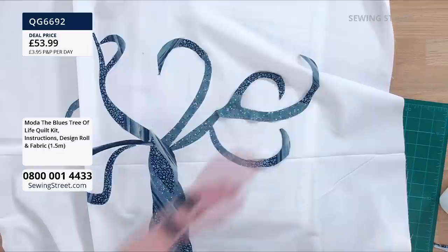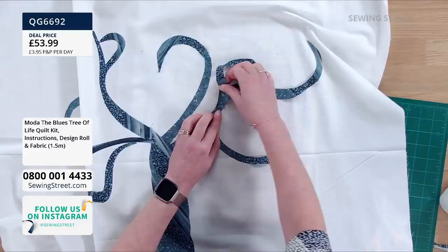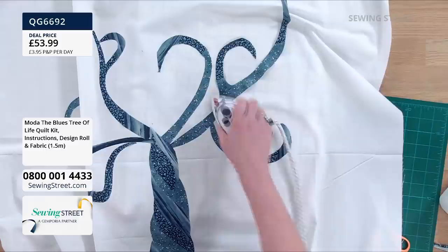You might want to add a few buttons in the middle of flowers or something. You have to stretch that out. So this is the trickiest bit. After this, it's just fun. You can just add as many details as you like, which is what we're going to crack on and do.